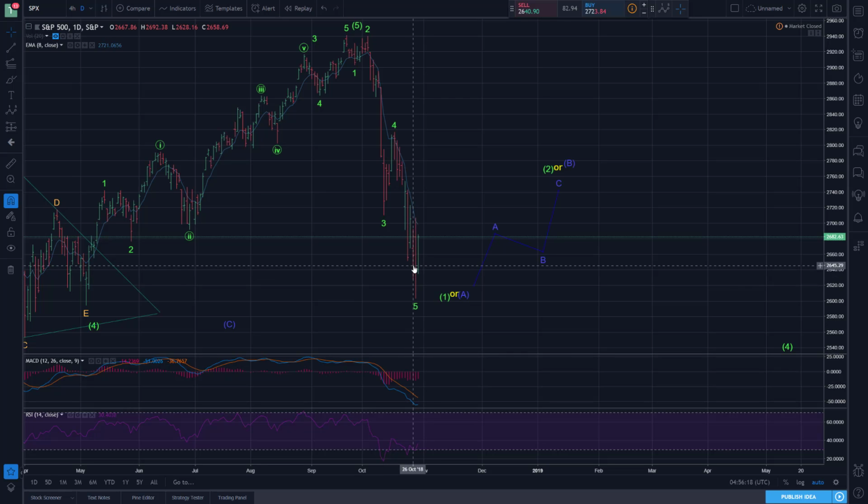On Friday we went as low as 26.28.16. Then yesterday we went a little lower and hit 26.03.54. But point-wise, it's not substantially lower. It's less than 30 points below Friday's low.